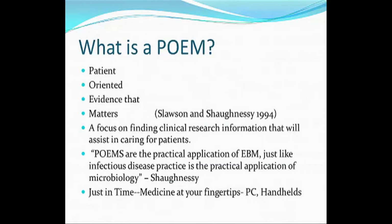Now, what is a POEM? Now, those of you that are Shakespeare fans may have a different answer to this question. But in evidence-based medicine, a POEM is a patient-oriented evidence that matters. And without realizing it, when you peruse the literature for the answer to a question, that's really what you are looking for. You're looking for a POEM.